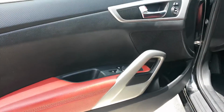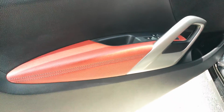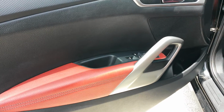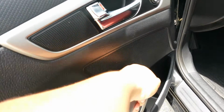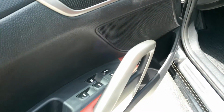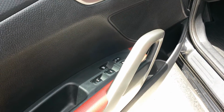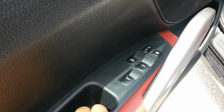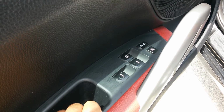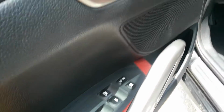we are greeted by a host of toys. Of course, it's in immaculate condition to start off, we just have to say that. The brushed aluminium effect door handles, as you can see, even the door handles are kind of floating. It's just an amazing technical vehicle. Here you have 3 window switches, and that doesn't mean one's broken or missing, it's just because there are only 3 windows because there are only 3 doors.